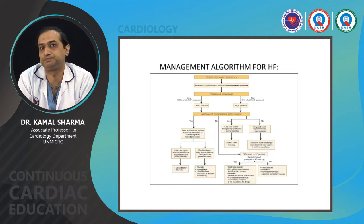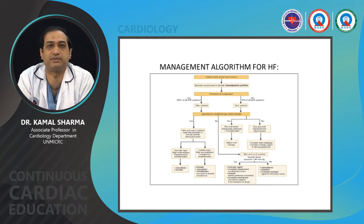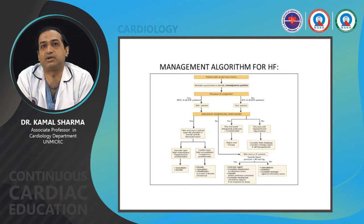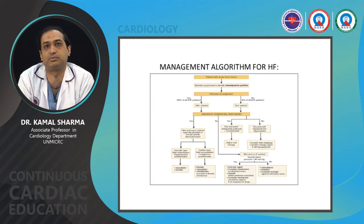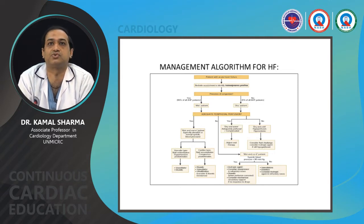If they have good peripheral perfusion, these are wet and warm patients, and typically they have elevated or normal systemic blood pressure. Hence, these patients, based on the vascular type of fluid redistribution, if hypertension is predominating, you would be giving them diuretics and vasodilator, while those with cardiac type fluid congestion and accumulation, you will have to give diuretics, vasodilator, and ultrafiltration may also be a good choice.